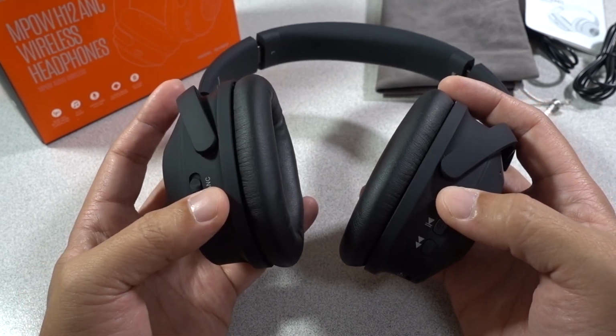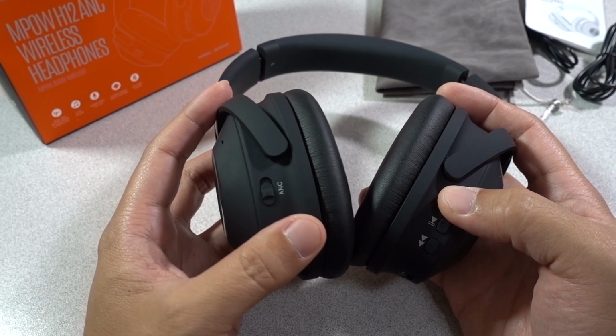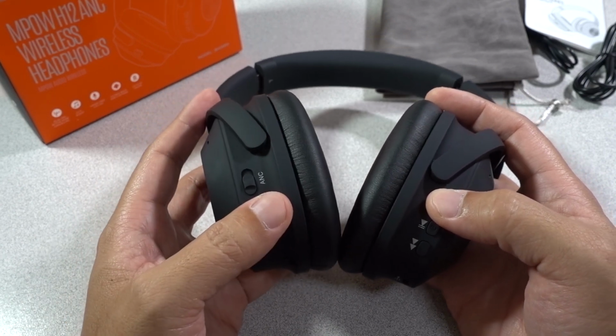If you're in an environment where there's no noise at all, I'm not exactly sure why you would want to turn it on in the first place, but if you do, then that's what you would experience.